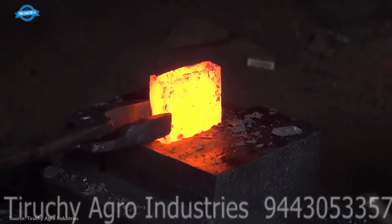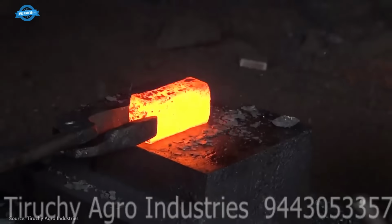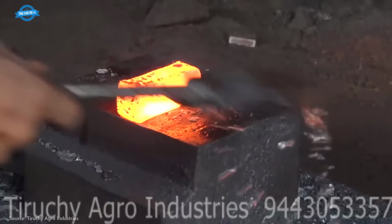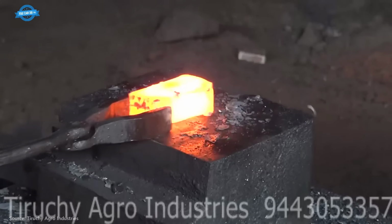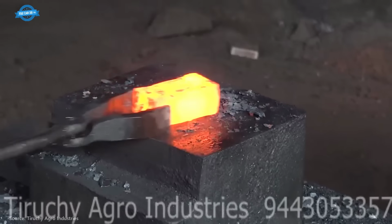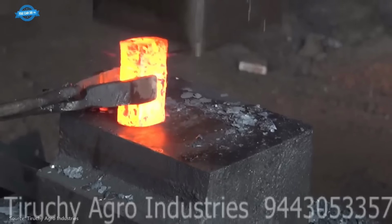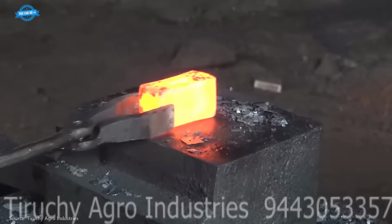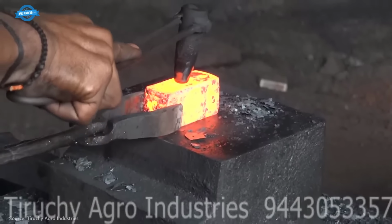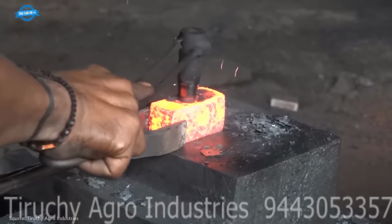The forging process for a small 1 pound, 1 lb hammer involves several key steps to ensure durability and precision. It begins with selecting a high carbon or alloy steel billet, which is heated in a forge to around 2000 degrees Fahrenheit, 1093 degrees Celsius, until it reaches a malleable state.